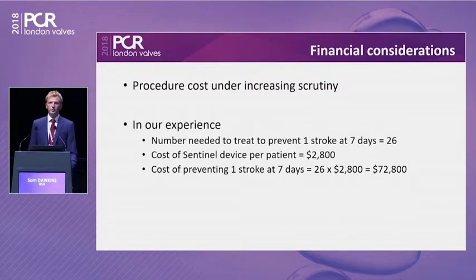So I'm coming at this from a slightly different perspective. I've trained in the UK National Health Service, and now I work in a big academic medical center in the US. And while access to medical devices there is easier than it is here, the cost of an individual procedure, particularly the fixed cost, is under a great deal of scrutiny. But those discussions generally fail to take into account the cost of a stroke.